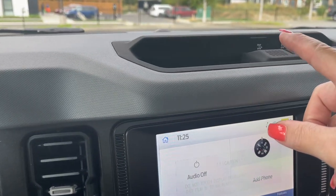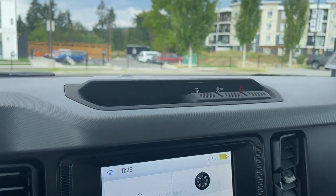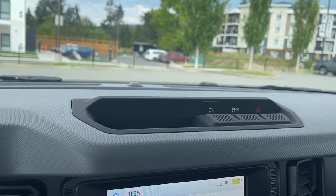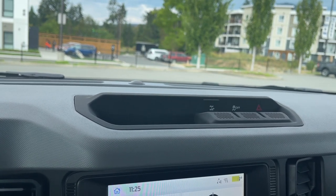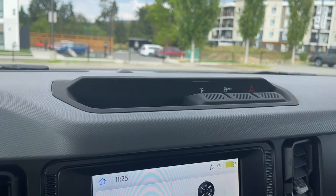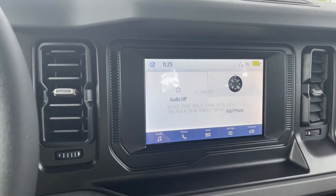In the center you have Trail Turn Assist, and this allows you to take tight corners or even do donuts. And what it does is the outside rear wheel is given the torque, the inside rear wheel is the pivoting point, and then from there you can do sharp turns or those donuts. And as well, you've got your traction control, hazard lights, and we're looking at our screen right now.